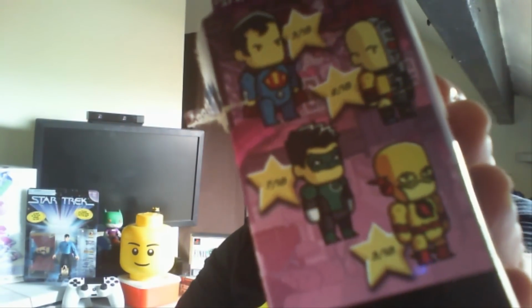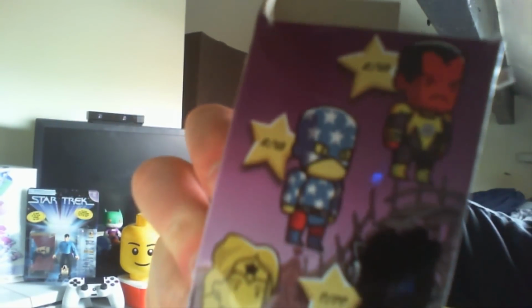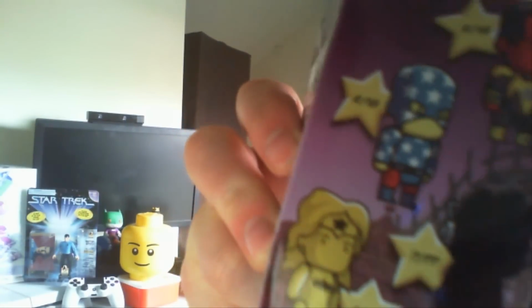What else we got? We got Cyborg. We got Green Lantern. Reverse Flash. Oh, I could have done with some Reverse Flash. And then we've got Sinestro, Wonder Woman, a mystery one, and I have no idea who that is. Captain Sparkles? I don't know. I've got no idea. Right, that can join my tray of geeky stuff. I'm gonna put it down here. And this t-shirt, oh my god.